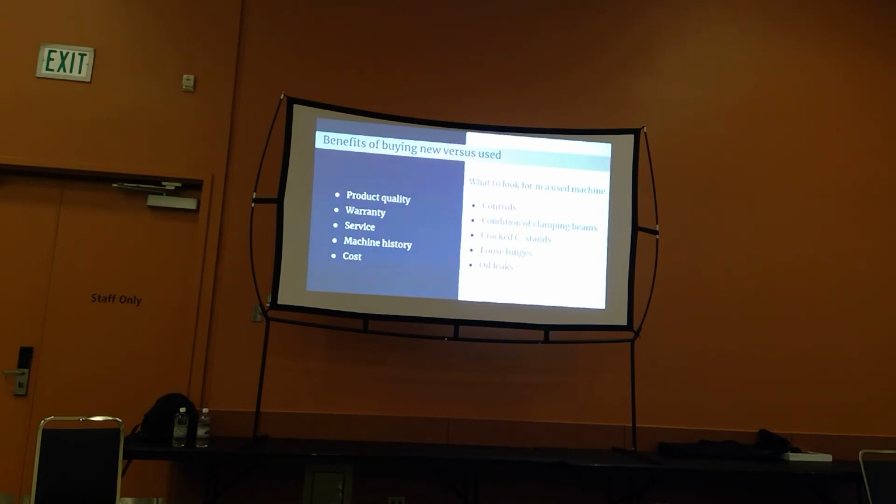So super important. Crack C-stands, that can happen from time to time, depending what kind of stress they put them through, because a lot of these C-stands are welded together, so welds can break. And loose hinges, and that happens from a lot of use.